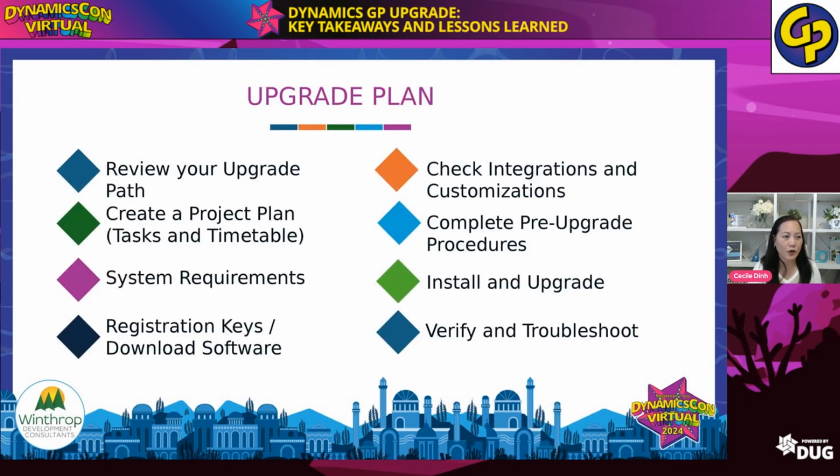First, review your upgrade path. Make sure it is Microsoft's recommendation, unless you're really willing to try and test multiple times. And of course, you have to create a project plan, so you have the tasks and timetable. Then you have the system requirements. Get registration keys in advance, download all the software, check your integration and customizations, and coordinate with your vendors on the third-party products. Let them know that you are going to do an upgrade, so that when you need them in live or production, they know you're the priority or can get a schedule in advance.